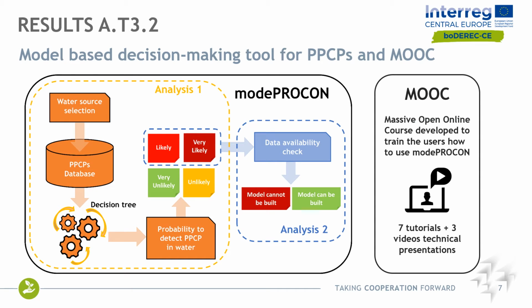The second outcome of our project was the development of Modprocon. Modprocon is a model-based decision-making tool for PPCPs, and we related to it a massive open access course. So the idea behind Modprocon is to perform two kinds of analysis. The first analysis is more related to the chemical properties of the compounds, according to the sorbability, for example, of the compound, its capability of being volatilized, the degradation that the compound may undergo in the system, the solubility of the compound. We want to help the stakeholders to know whether or not they may expect a contaminant of concern to be present in the water resources.